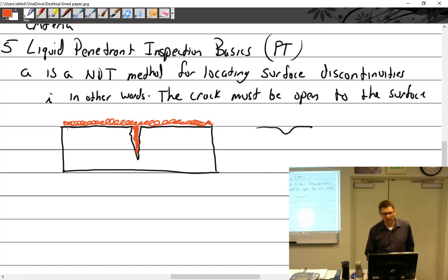And we have to wait a while for this to happen. We can't just put it on and rush off, right? So what is that called? Dwell time. Okay, so we wait the appropriate dwell time, 10 minutes to 120 minutes. If the crack is very small, I'd want a longer dwell time. If it's wide open, a shorter dwell time. If it's cold, I'd want a longer dwell time. If it's hot, a shorter dwell time. So I take these things into consideration. So we've let it dwell. Now what do we do?